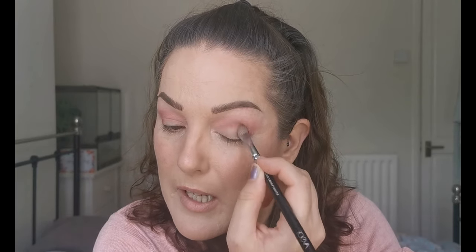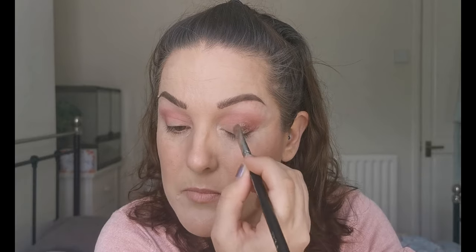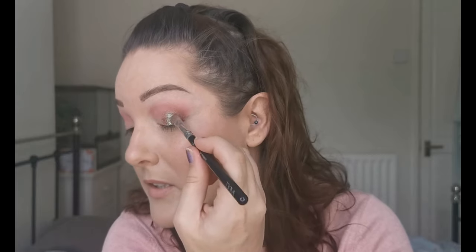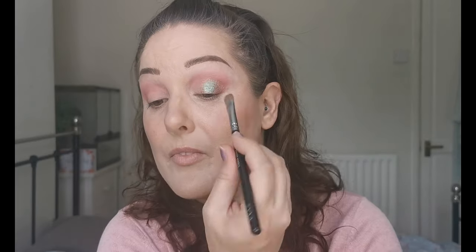So I'm trying with a brush first, just to see if the brush picks it up, and it does. I can imagine this probably works better with the finger, but I want to try with a brush first, because if I can get away with using a brush, I will. Ooh, okay. This is pretty. Can you see that? That's a really nice shift in that. Okay.